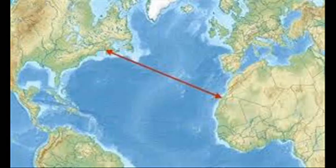Take a look. And unless you're looking at a round globe, it's really hard to believe because we're all used to looking at that Mercator projection, which has Iceland way too big in size. And there it is.